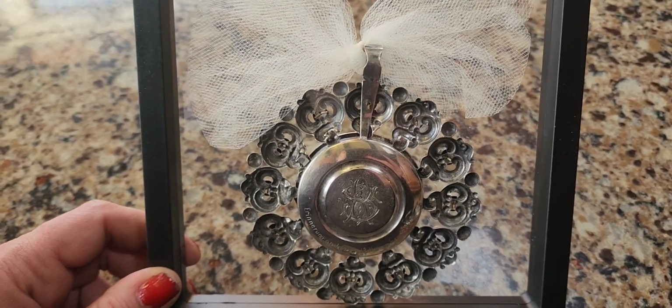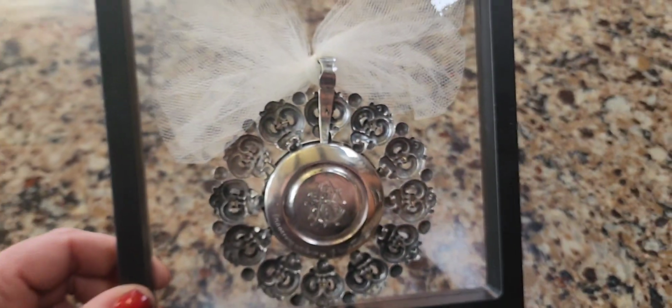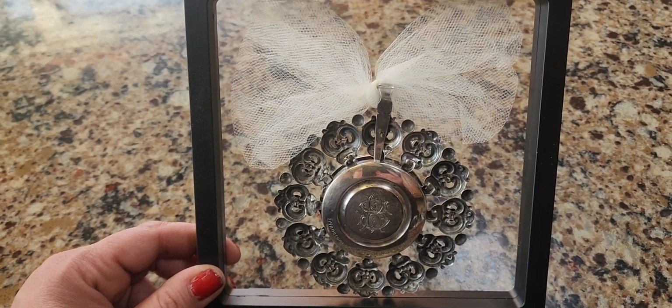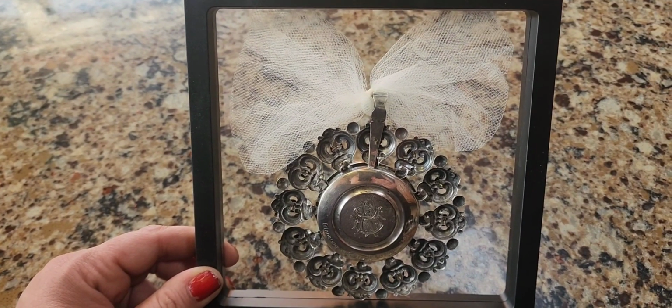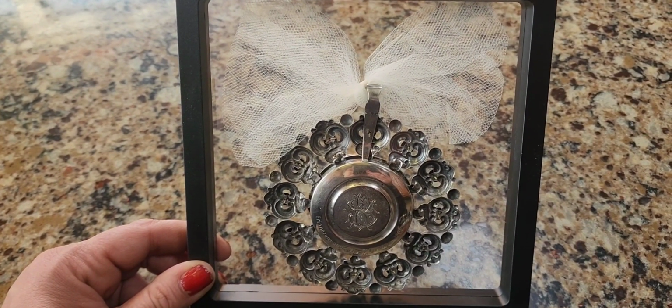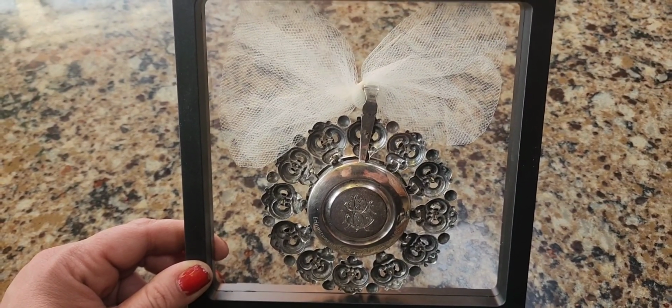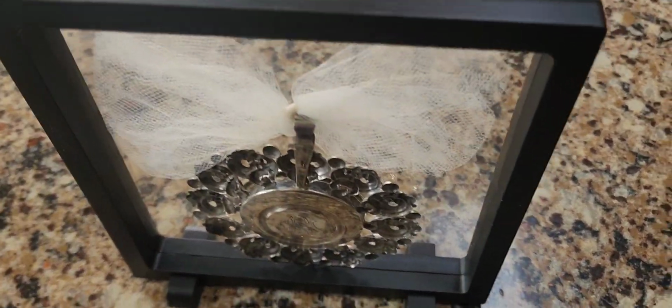But I am thinking this was something a clergy member would have worn. Look at the ginormous bail right there. It would have fit a very, very large ribbon, is my guess. Like some kind of silk ribbon of some sort. And somebody would have worn it on their vestment. Possibly a priest, a cardinal, a bishop, an archbishop. But what do I know?